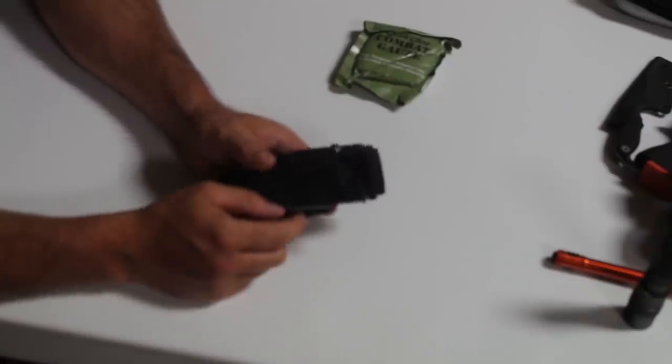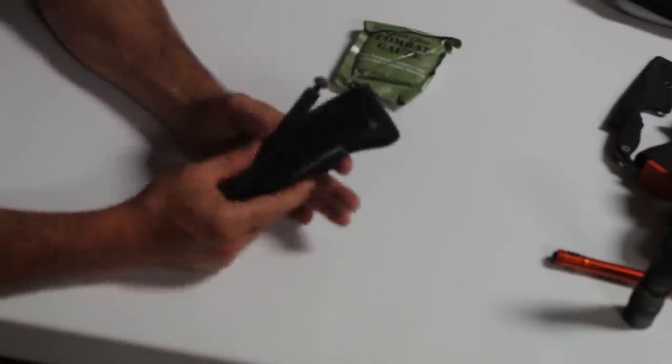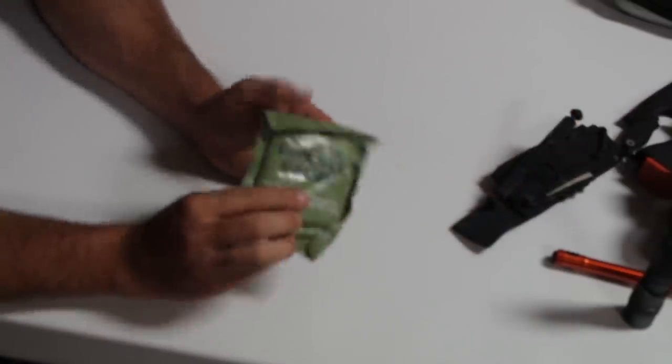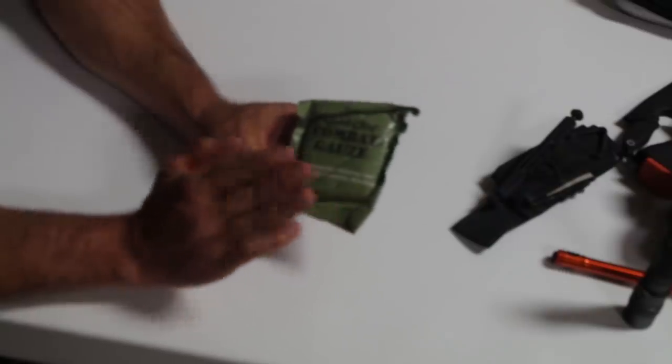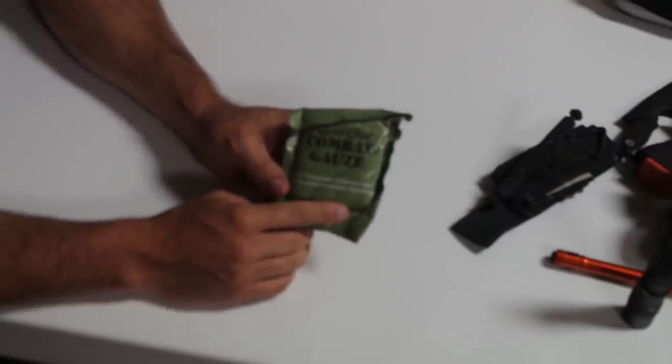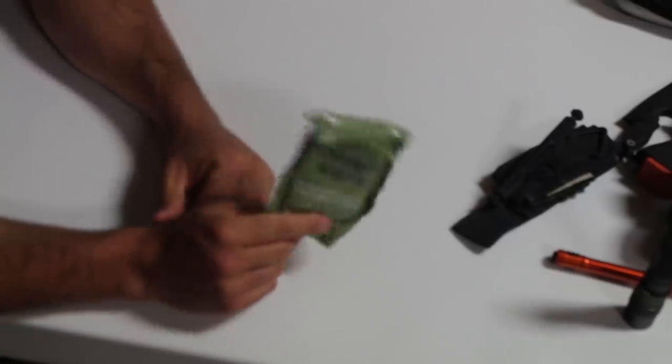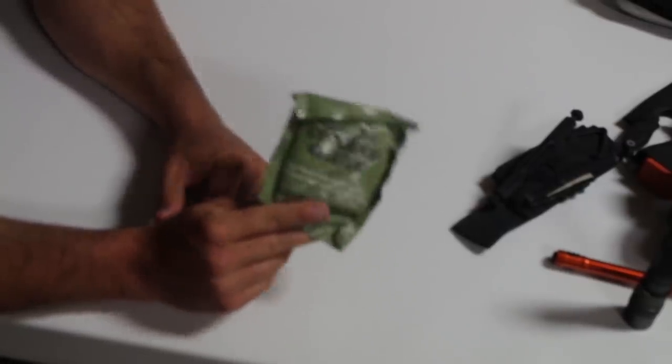There's Cat 7, TK4, but this is the one that I really like. I like the soft T-wide, and it works very well. I also carry some QuikClot combat gauze so that I can pack wounds if I need to and stop the bleeding even better. Especially if it's on an extremity, I can use this, but even if it's not on an extremity, I can use this as well.